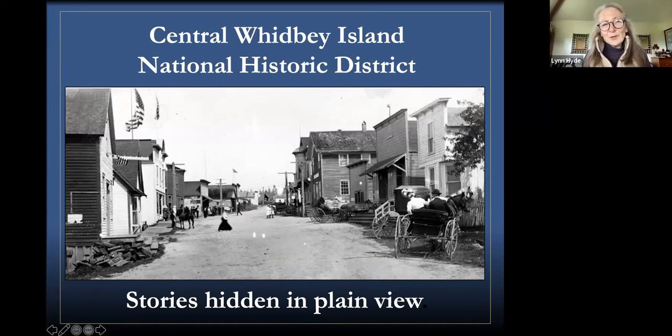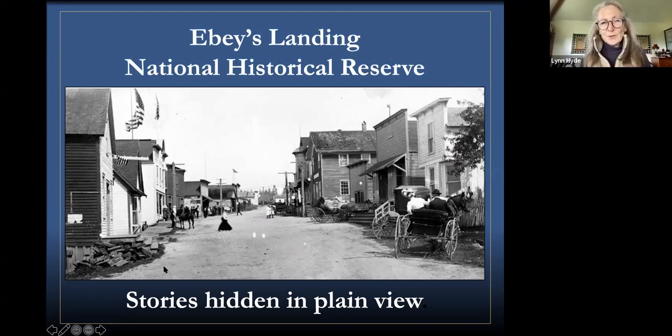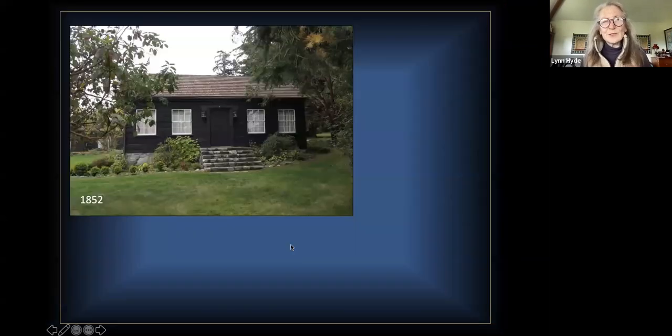Front Street in particular is one place where you can really get that concentrated effect of how these old buildings really take you back in time. And the Central Whidbey Island Historic District, of course, is the basis for Ebey's Landing. So there is part of your library. But as you know, it's all over the reserve where these houses are really terrific. There's probably over 400 buildings, I think, still in the contributing inventory for the reserve.